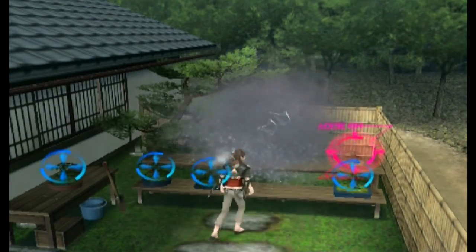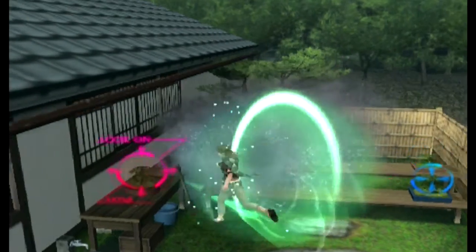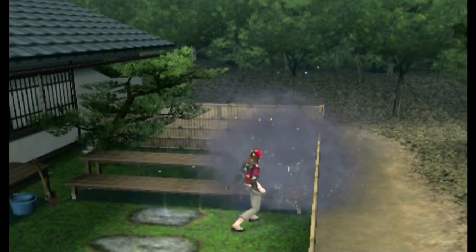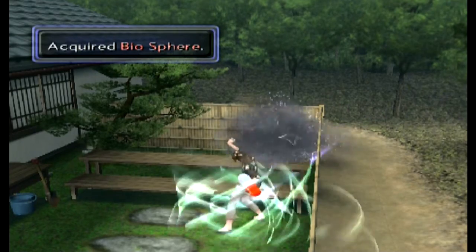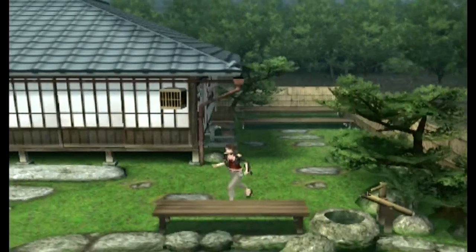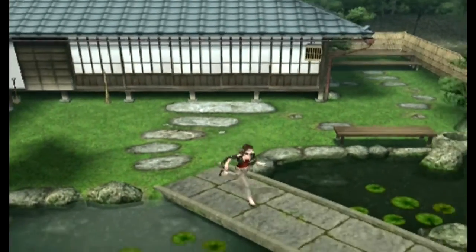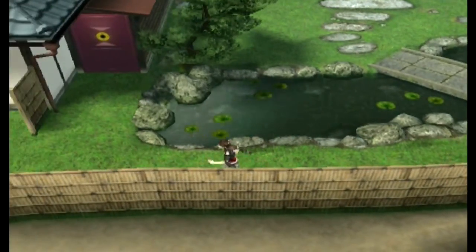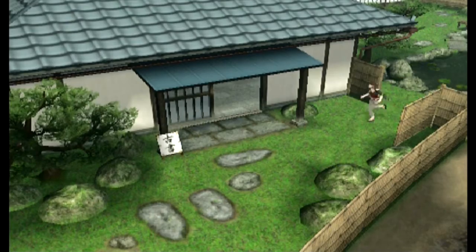Shion hates Jin's garbage. So everything has to go down. Just every last one. There, finally something pops up. We get a biosphere for all our hard work destroying Jin's garden. I'm sure he took a lot of pride in that garden. I don't care. I need a biosphere. I need something to justify why that took me so long. Good God, that was bad.